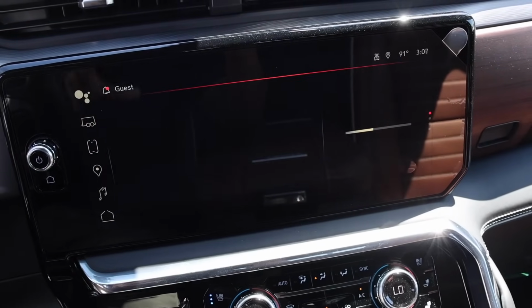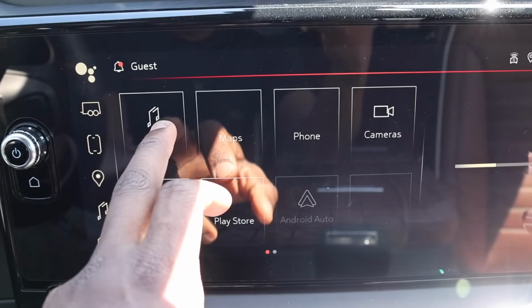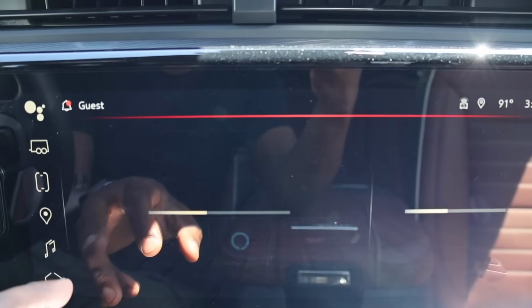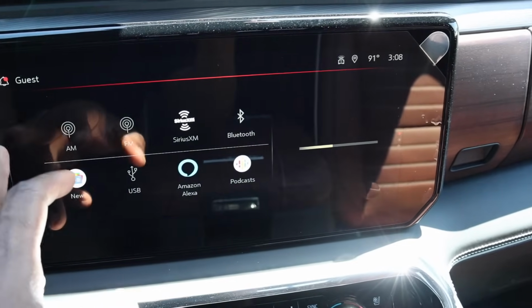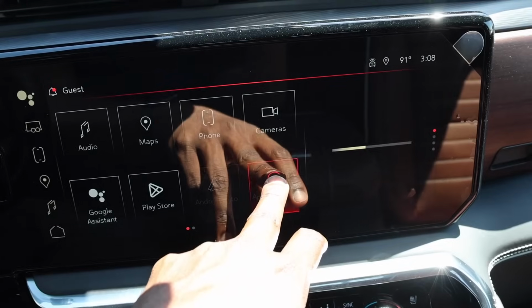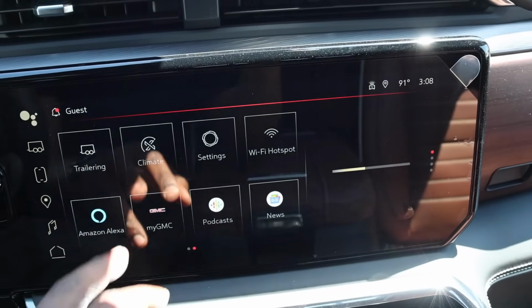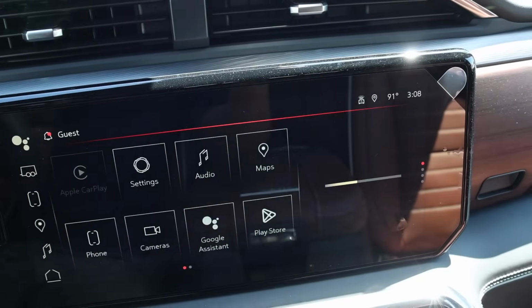13.4-inch display, currently the largest in the segment, and you can move things around inside this screen. So what I like to do is, still loading, moving too fast. So here we go. If you go back to home, if you want to see your Apple CarPlay up here, you can move it up top. If you want your settings on the next screen, which I like to do, you can add that here. That way it's just easier to get to.